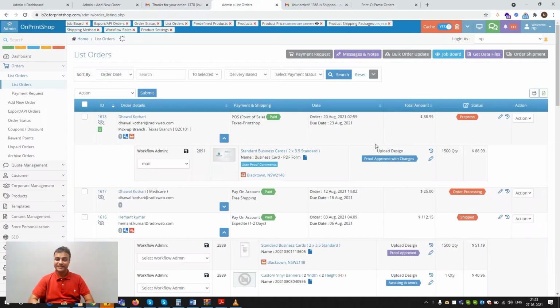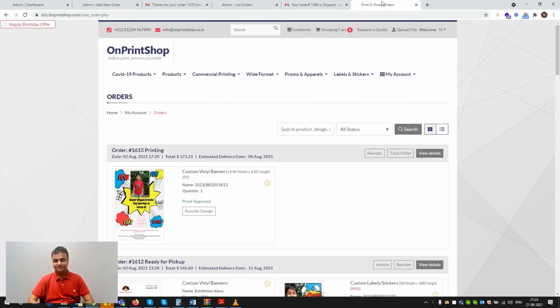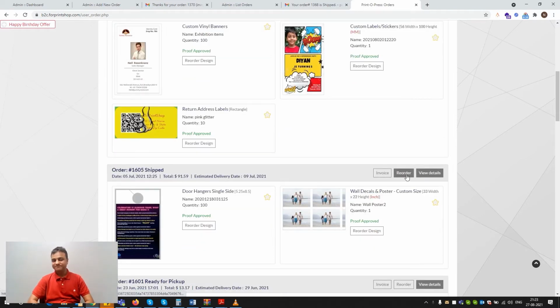And production team updates the statuses. It automatically sends notifications by email and SMS to the customers. Now clients are easily able to track orders online. They also have a My Account for future reorder.